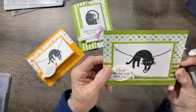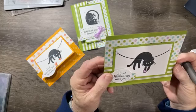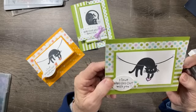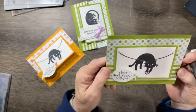I'll hold it up so maybe you can see it a little clearer. The jewels just have a hint of the color of the Fresh Freesia, if you can see that.